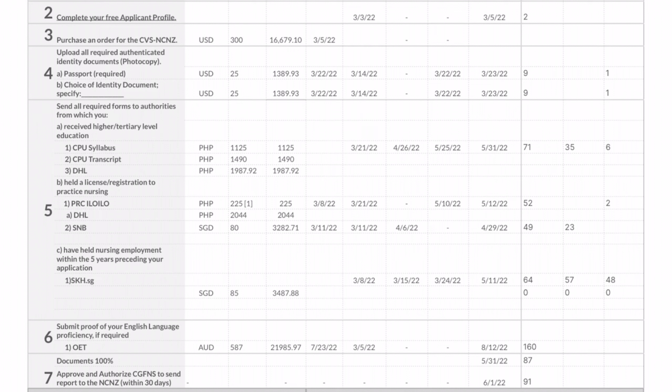So for my school, I requested a syllabus and a transcript, and my cousin requested that for me, and then it was sent over via a courier. For the school documents, we requested on March 21st, 2022, and it was completed on May 31st, 2022. It took me around 71 days from the time I requested to the time it got completed.